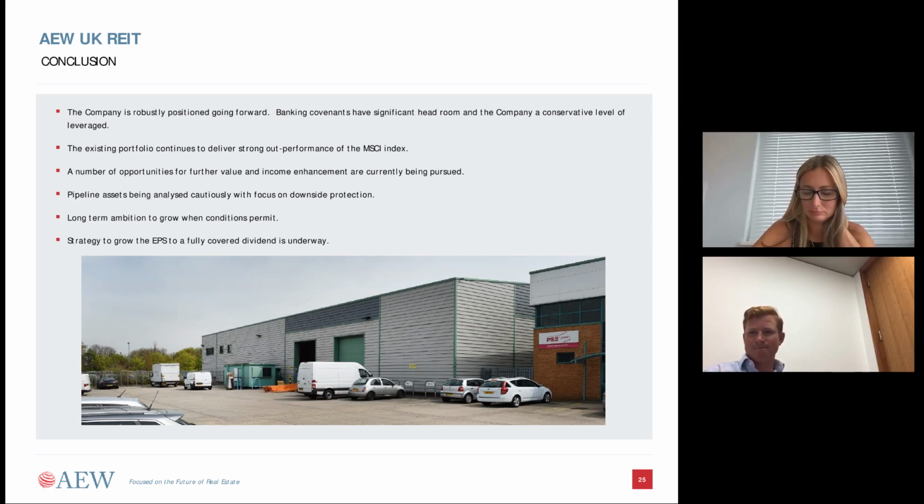I've got one, I think this is one final question we probably have time for. In a previous presentation, you mentioned possible change of use options in leisure assets. Is there any progress on this? And that's from John.